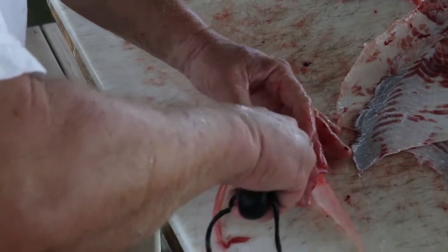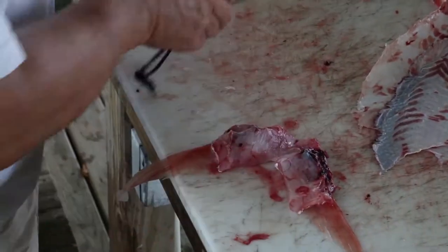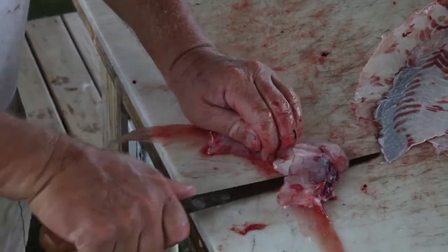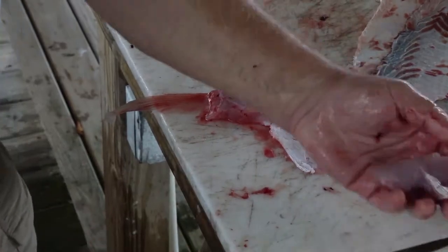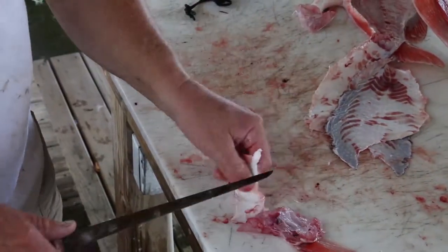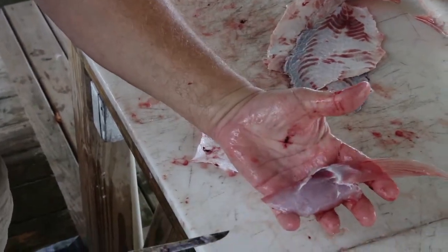Slit it down to the skin. There's a few bones in here, so you just carefully cut it to the skin, take my other knife, and then I'm just gonna fillet this throat off right here. You've got your throat. I actually get two pieces out of this. Right there.